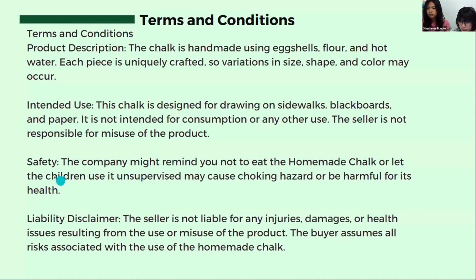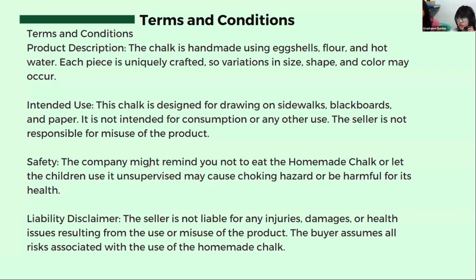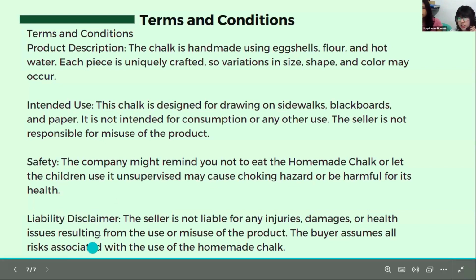As for the safety of our users or buyers, the company might remind you to not eat the homemade chalk or let the children use it unsupervised, for it may cause choking hazard or be harmful to kids' health. Liability disclaimer: the seller is not liable for any injuries, damages, or health issues resulting from the use or misuse of the product. The buyer assumes all risks associated with the use of the homemade chalk.